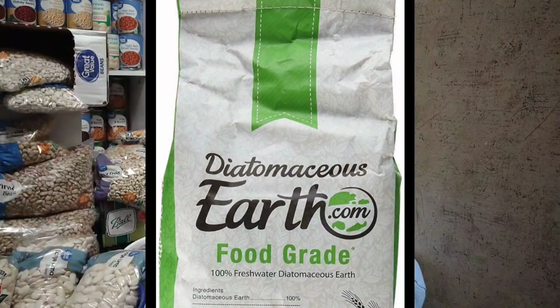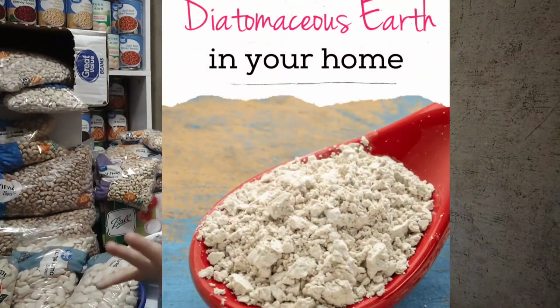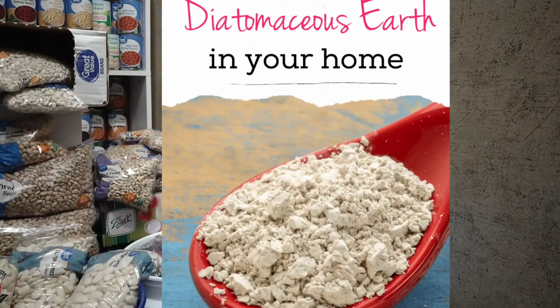Also use a product called Diatomaceous Earth. Diatomaceous Earth is essentially a fossilized insect skeleton. It works well at repelling a wide variety of pests. You may have heard of people using it in their gardens with great success. It can also be used in the pantry to fight weevils. You put a little on the floor. You can even put it inside of your dried beans. I'm not going to do that, but you can do that as well.